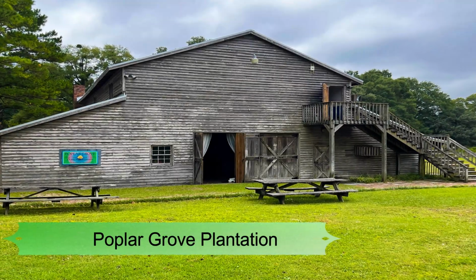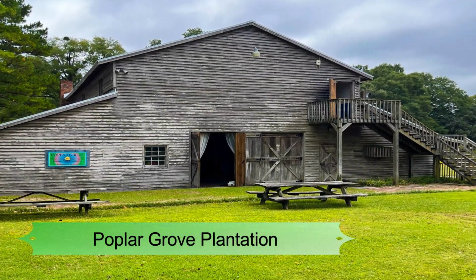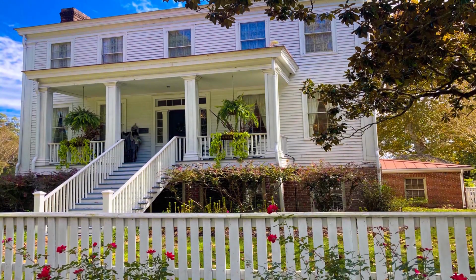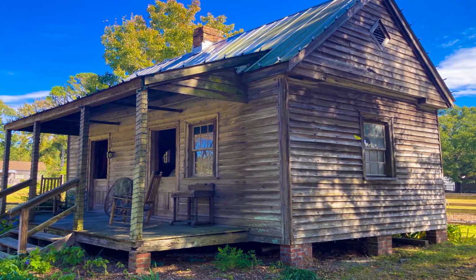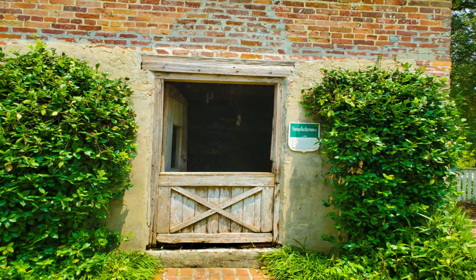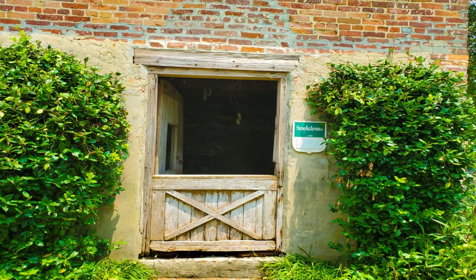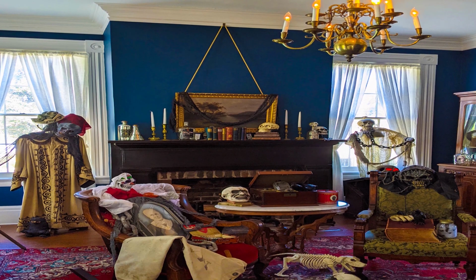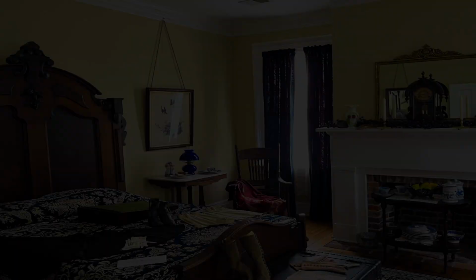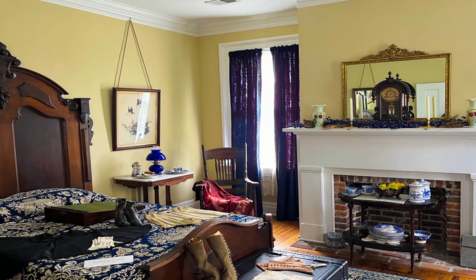Number 8. Poplar Grove Plantation. The oldest peanut plantation in the whole of the States, Poplar Grove has some fascinating historic sites and tours that shed light on the area's history, heritage, and culture. It lies just 20 minutes northeast of the city in the Gullah Geechee Cultural Heritage Corridor. Opened in 1980 as a public museum, it is dedicated to preserving the past and educating visitors on the enslaved peoples who produced peanuts and sweet potatoes on the plantation.